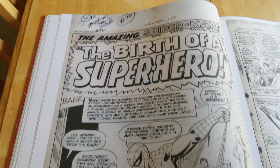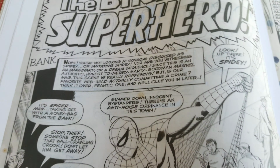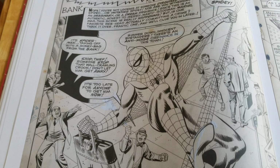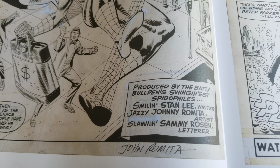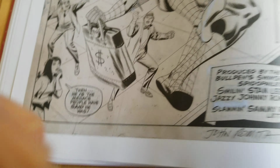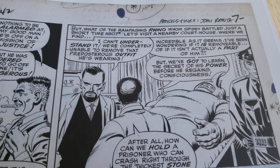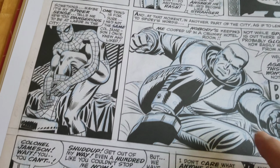And here's a splash page, man. See all the writing up top. This was issue 42. Jazzy John Romita was the artist. I guess he inked this also. Rhino's out cold, huh? What is this? This was issue 42.